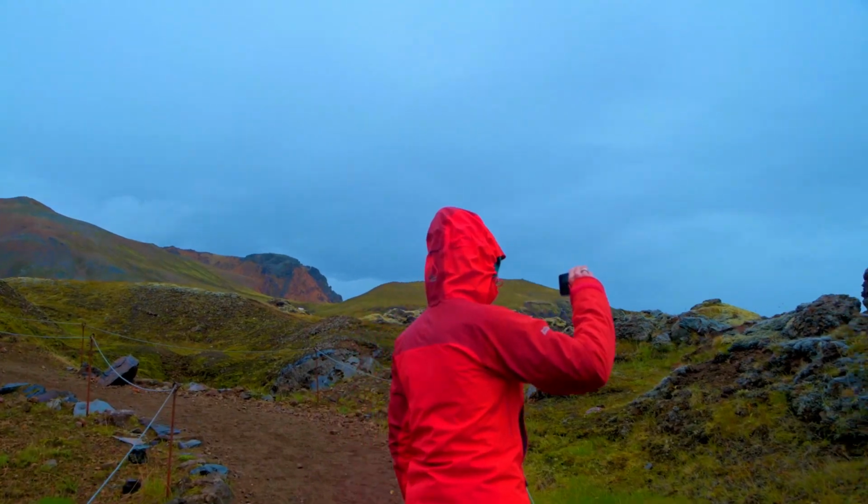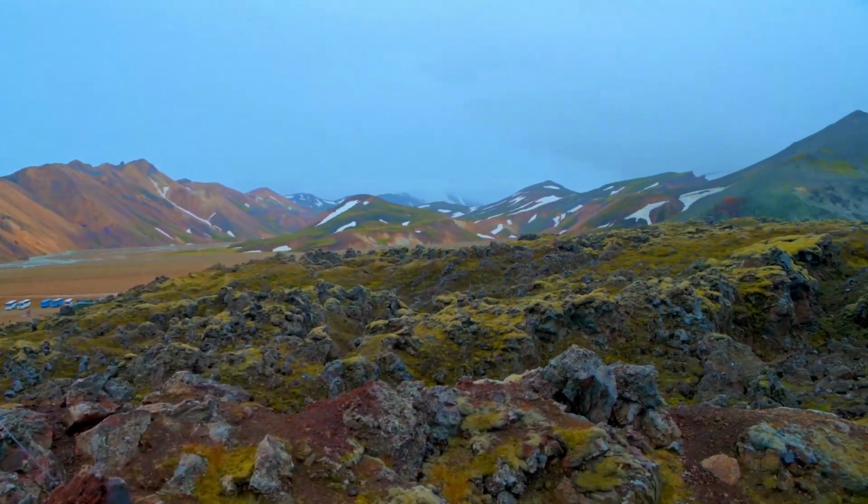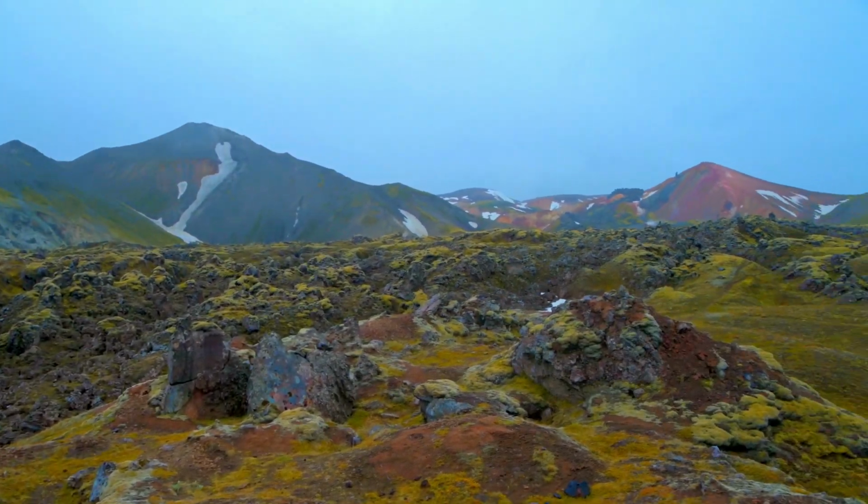As with more or less every national park area, flying a drone here is forbidden. Luckily, ours is still lying at the bottom of the canyon in Geothermal, so I wasn't tempted to use it.